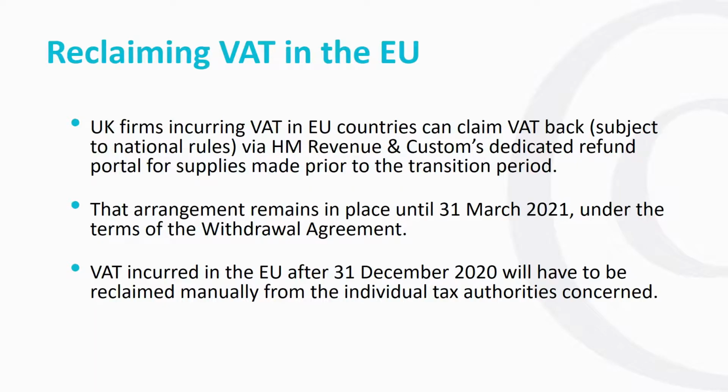Currently, UK firms incurring VAT in EU countries can claim VAT back, subject to national rules, via HMRC's dedicated refund portal for supplies made prior to the transition period. That arrangement will remain in place until the 31st of March 2021, after which time there is no specific provision in place to claim for VAT incurred in 2020 under the terms of the withdrawal agreement. Claims for VAT incurred after the 31st of December 2020 will have to be made manually to the individual tax authorities concerned.